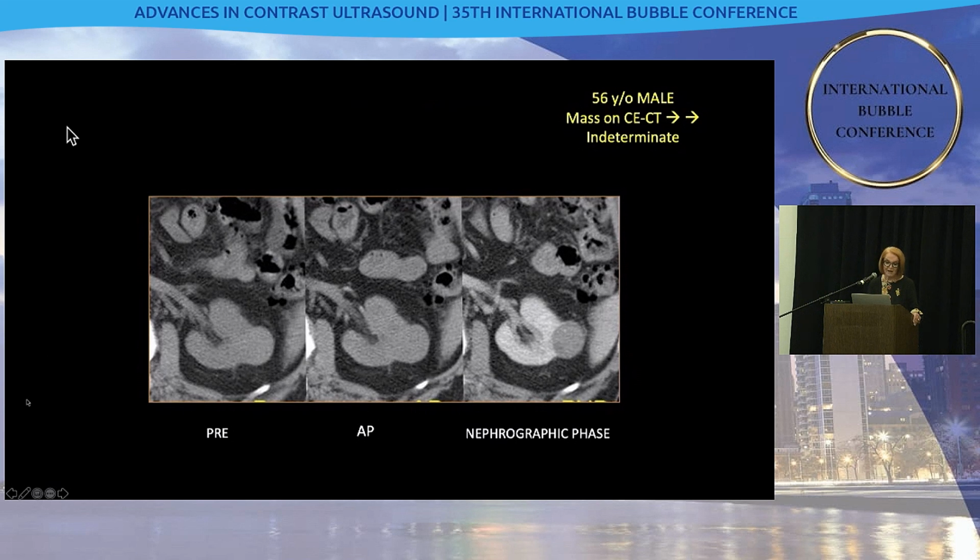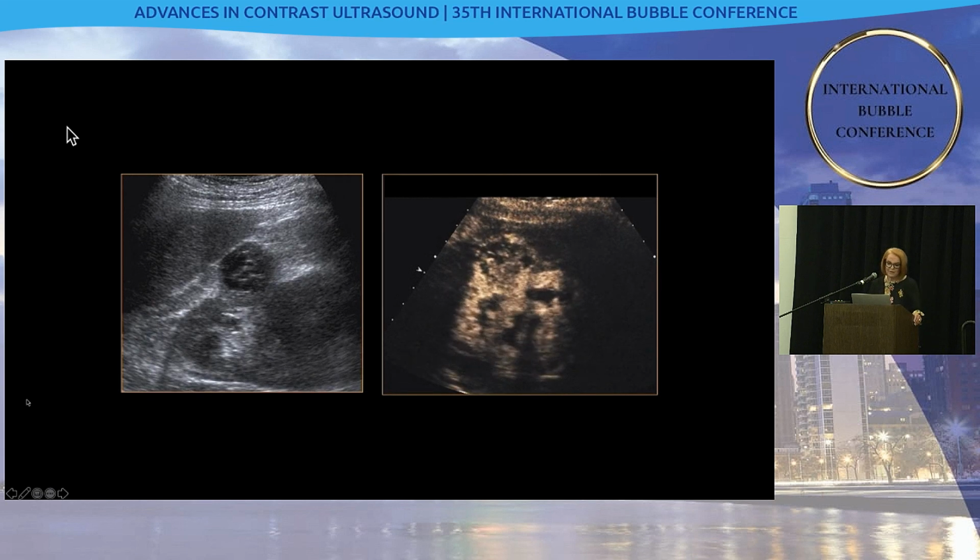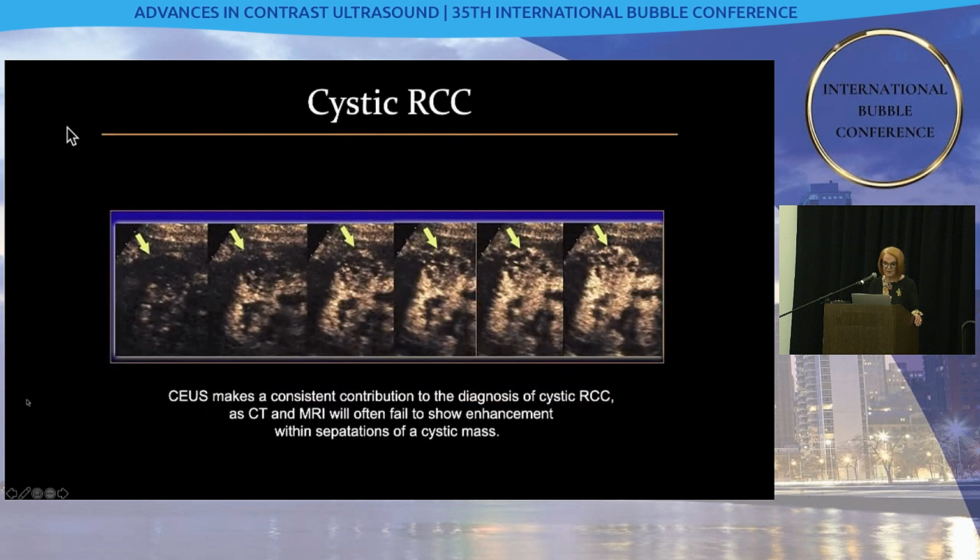Let's look at another renal mass. Here's a patient with a high attenuation mass on the scan in the arterial phase and the nephrographic phase. The kidney enhances and the mass remains low attenuation. So this is an indeterminate mass prior to CEUS. The patient comes for CEUS. We can see a mass that's cystic with septations on the grayscale image on the left. And then on our clip, you can see without question gross enhancement of the internal septations. And this allows us to extract these very nice images.